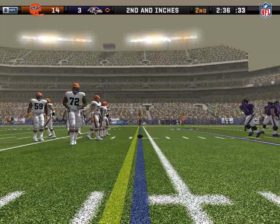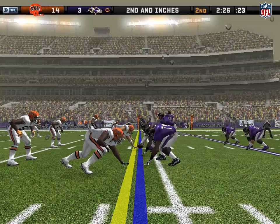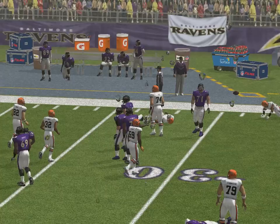Bring it up! Bring it up! Yeah, you see that? Number five sends a man in motion. The blitz is on. Throwing. Hits the back with some running room. Number 58 is there for the tackle at the 33. And it's good for a first down.